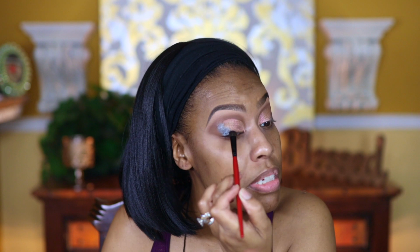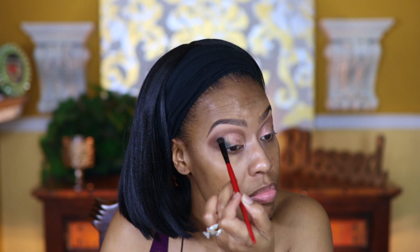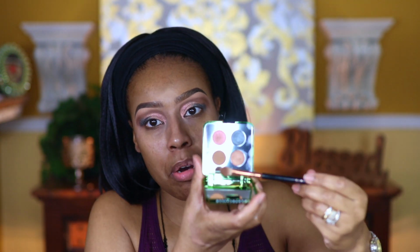And there's no need to even try to wet this brush because this color is going on beautifully. All right, so I got that applied, and I'm just gonna go back in with this brown right here and put some more of it on the outer V, and then that'll pretty much be it.